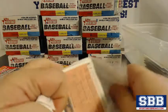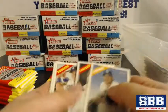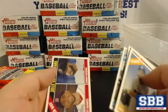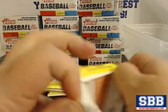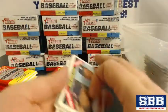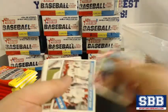Thank you, Eugene. I was looking on Cardboard Connection. It's hard to do both at the same time here. So we got essentially the Topps. We got an original buyback. So that's why there seems to be a little bend in it there. I see it. Nice. 1966 buyback.